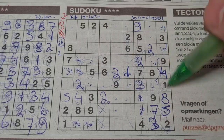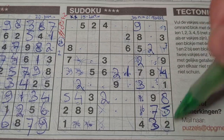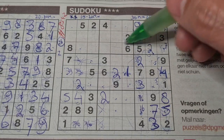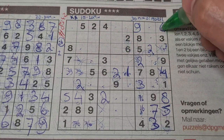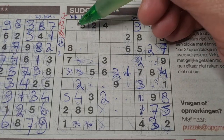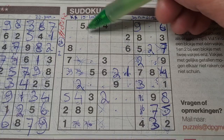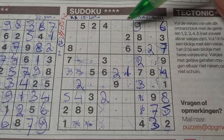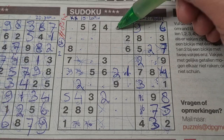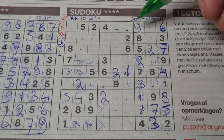No 1 there. 1 should be here and a 4 goes there. So 2 numbers left in the last column for numbers. The 1, the 2, the 3, the 4, the 5, 6 is missing. 6 and a 7. We have a 6 in the third row. No 6 there. 6 should be here. 7 goes there. Alright. Need a 7 here. Need a 7 there. Okay.